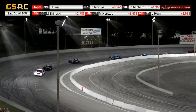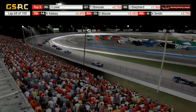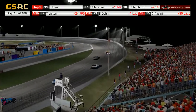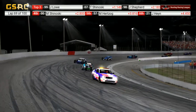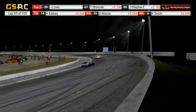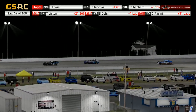Brian Dean, currently a lap down, is going to get the wave around and get back on the lead lap here, Taylor. It shows he's actually got another lap to get by. He was 2 laps down. Okay. So 1 lap down he'll be now. And it looks like Chris Bassini has taken it behind the wall. Yeah, it looks like the number 15 SK modified Chris Bassini. Looks like the team had a little trouble with the car tonight. They couldn't get things sorted out, and they had to take the car off the track.